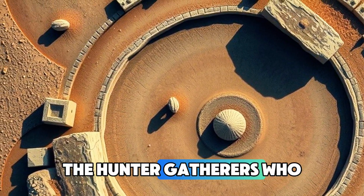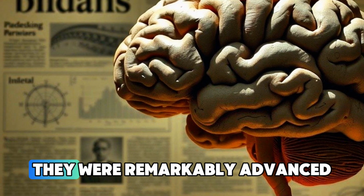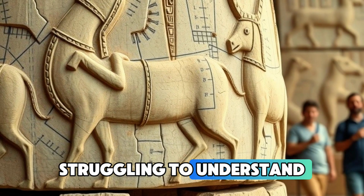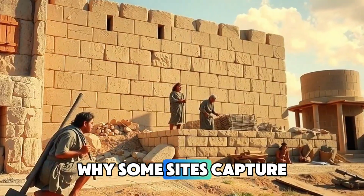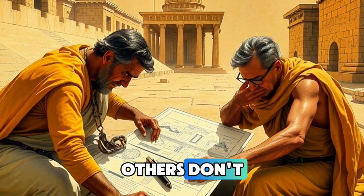The hunter-gatherers who built Göbekli Tepe weren't primitive at all. They were remarkably advanced in ways we're still struggling to understand. The politics of wonder. Why some sites capture global attention while others don't.